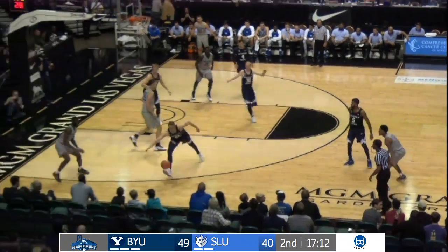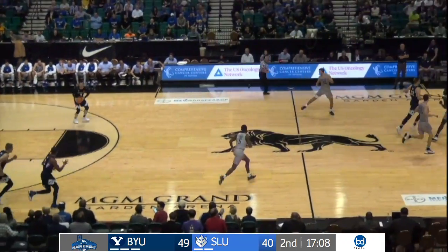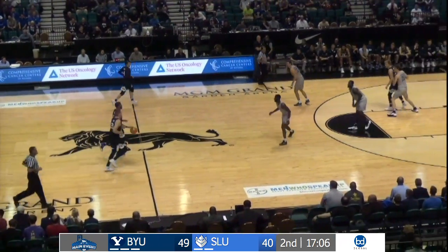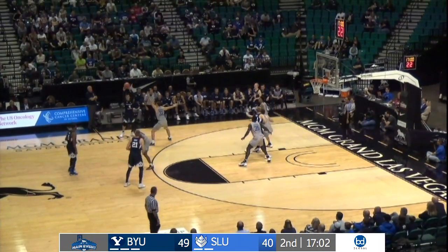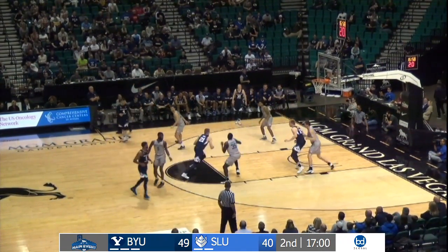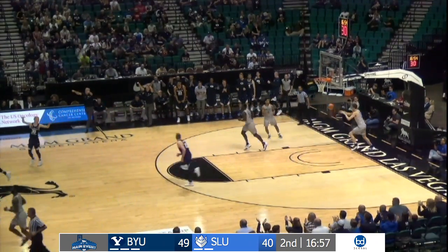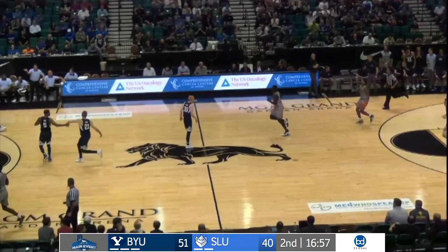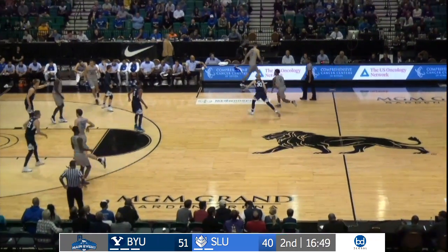Bishop. And cutting into the passing lane, there's Davis. Davis with the steal. And they'll set things up with L.J. Rose. Over to Emery. They look down on the low block. And the drive by Davis on the dunk! Kyle Davis! He just saw that opening in the lane and dunks it home. An 11-point lead for BYU.